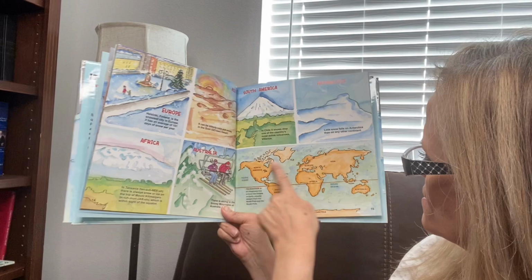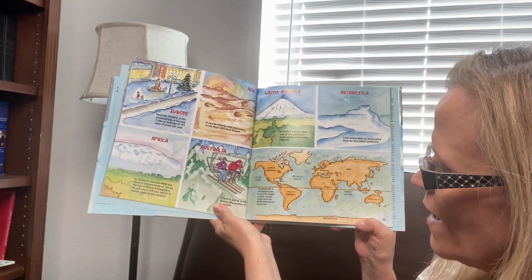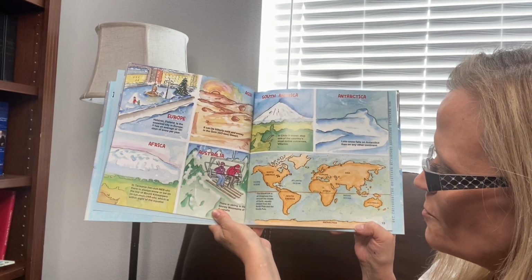Let's see. So here's the map of the world. The equator is the imaginary line around the middle of the Earth, equal distance from the North Pole and the South Pole.